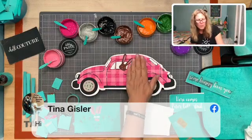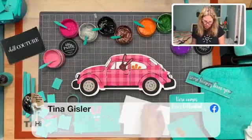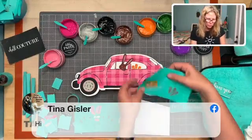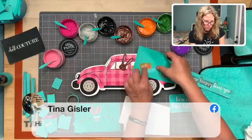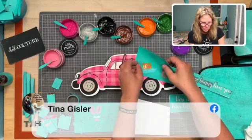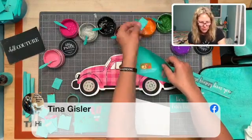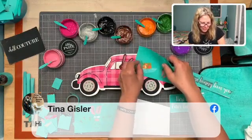Okay, and then you're always going to make sure it's not too hot because you don't want to put your transfer down onto something that is super hot and have it ruin it. Okay, so we're just going to do that one carrot. I'm going to very carefully just do that one carrot. See if I can get just a little bit.